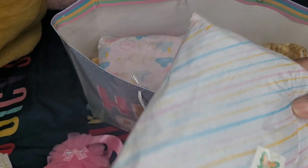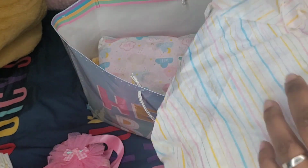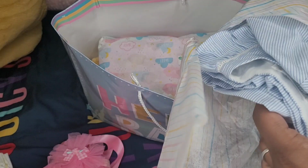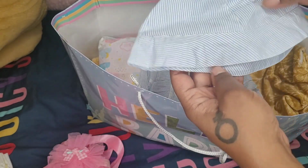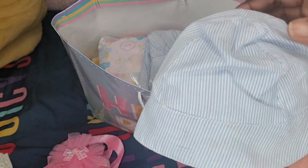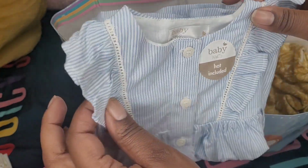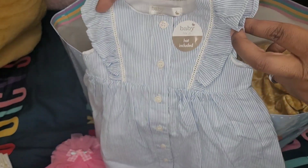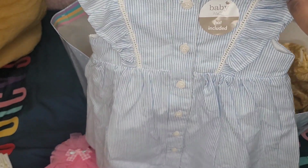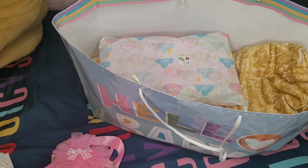Okay, this one. Let's see what this one is. I'm gonna just be tearing through it, y'all, even though it was packaged so cute. Oh my goodness, this is so cute. Look at the little hat. That is so adorable. Oh my goodness, she's gonna be so cute in this. Okay. She fancy, fancy. Yeah, I wouldn't expect anything less from this artist because she dresses her babies so pretty. So we have this set. Oh my goodness, she's gonna be so cute in that.